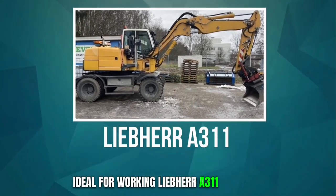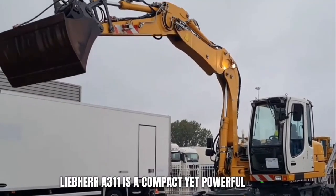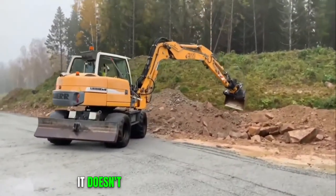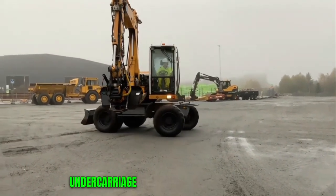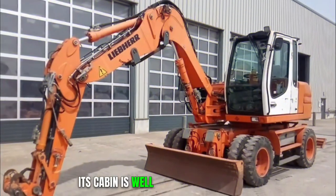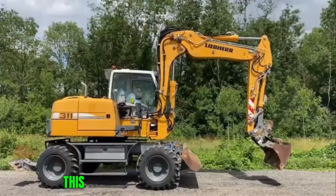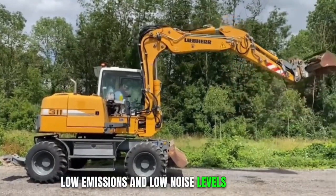Liebherr A311. The Liebherr A311 is a compact yet powerful wheel excavator designed for urban construction projects. Despite its relatively smaller size, it doesn't compromise on performance. Its innovative design includes a versatile adjustable undercarriage, which provides stability on various terrains. Its cabin is well equipped with modern technology and ergonomic features, ensuring the operator's comfort and productivity. This machine is known for its fuel efficiency, low emissions, and low noise levels.